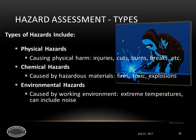There are 6 main types of hazards. There are physical hazards, anything that can cause physical harm, like injuries and cuts. There are chemical hazards. Those are hazards that you deal with when using hazardous materials, like toxic substances. Environmental hazards are caused by working in extreme temperatures. Noise can be included as an environmental hazard.